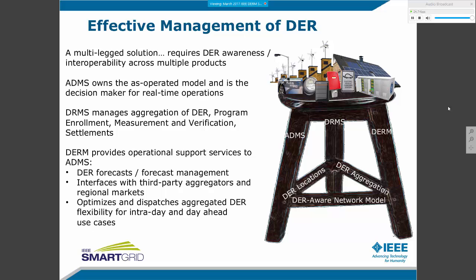So let's go to the next slide, and just wanted to say that a DER solution has multiple components, and we see it as a multi-leg solution, and it requires DER awareness. Typically, this will be coming from a GIS and customer information system as far as where the locations of DER assets are and how they're connected into the wires model. And interoperability across multiple types of products, and we'll characterize it as a three-legged stool. You have an ADMS component, or Advanced Distribution Management System component, and this provides that connectivity and the physical modeling, monitoring and control capability, and the analysis of impacts on feeders, etc., that are coming from DER contributions.